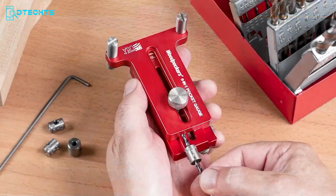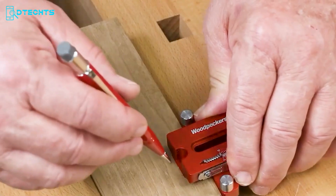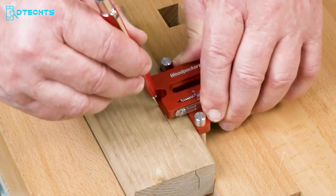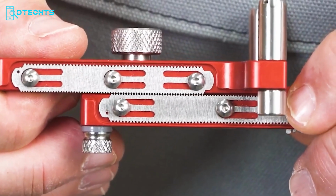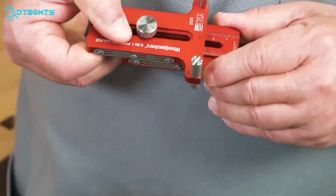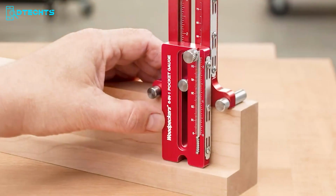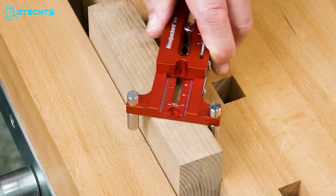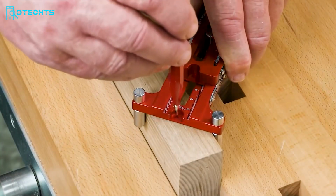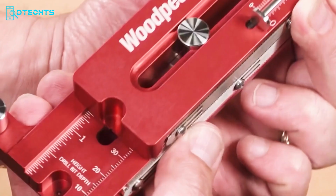The Woodpecker's 6-in-1 shop gauge is a brilliant example of precision engineering meeting real-world woodworking needs. This tool isn't just a clever gimmick. It's a versatile, reliable solution that tackles multiple layout and measuring challenges with ease. With 6 distinct functions, ranging from setting saw blade and router bit depths to perfectly centering a workpiece for marking, it eliminates the guesswork and inconsistency that often come with using separate, less accurate tools.